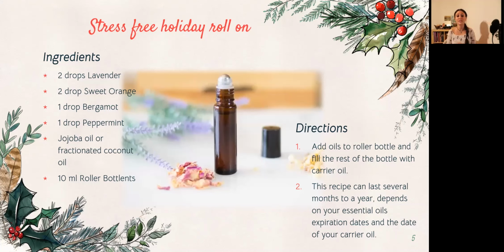In this case, you use a very liquid oil, either fractionated coconut oil or jojoba oil. And then the bottle can be 10 milliliters. Usually it lasts for quite a while. So that is one of my favorites.